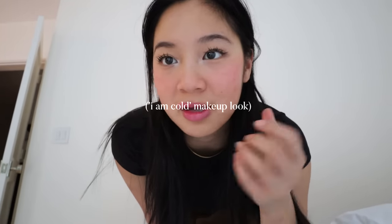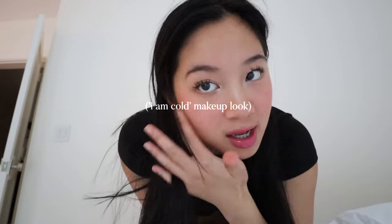Now I'm getting dressed to go picnic in the park with some of my old high school friends, and you guys are gonna come along. I also just did my makeup. It's like the trendy I'm cold makeup, except this is what I do pretty much every day. I have a link right here to my everyday makeup routine. Very simple, very easy, very clean. So we're just gonna go relax at the park and eat some snacks and catch up.